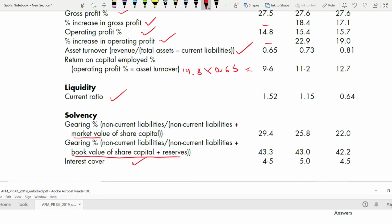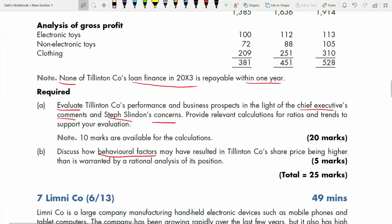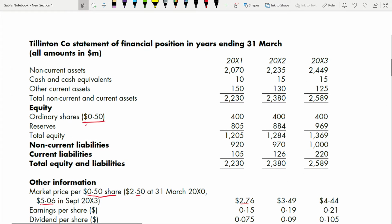But the other two, I will show you how you are getting it. Book value of share capital plus reserves. So for gearing, where should we go? Immediately we have to go to the balance sheet, right? So what is your non-current liabilities from there? It is 920. And what is your share? Let's take the market value of share. I am also calculating now, so you also calculate and check. I'm giving you some time so that you get that 29.4.